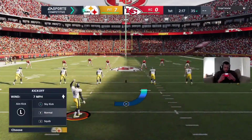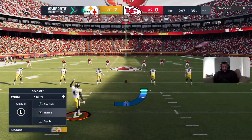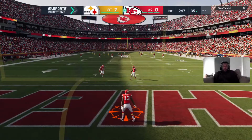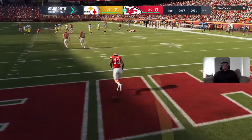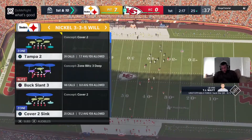Chris Boswell to kick off for Pittsburgh. Boswell now to kick it away after the touchdown. Taken in the end zone, and he'll just sit on this one as their drive will start at the 25-yard line.